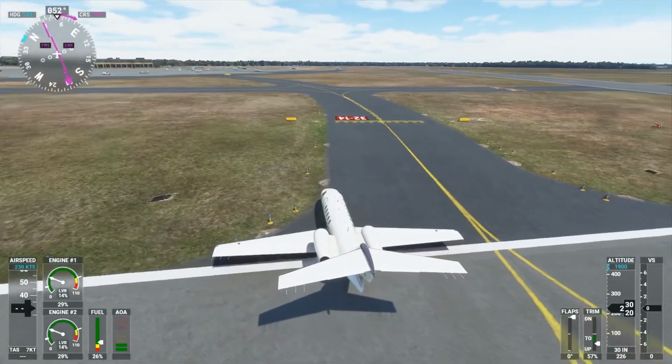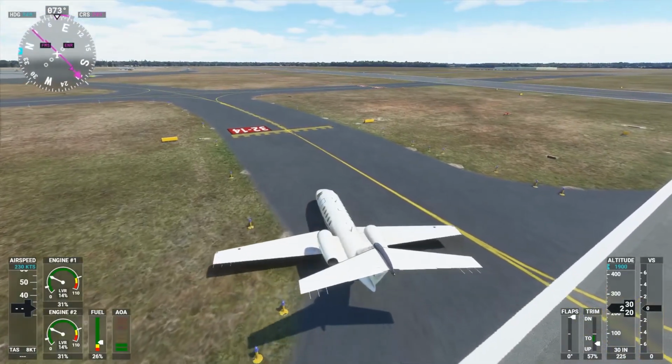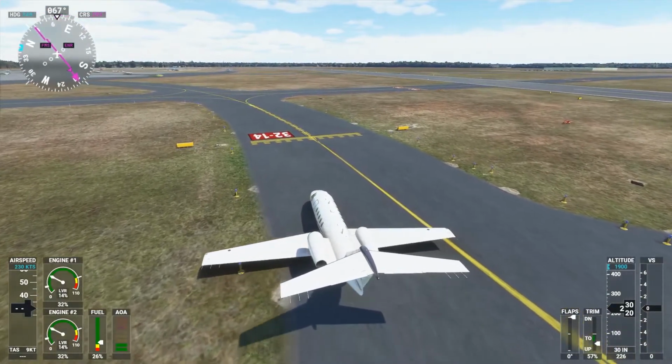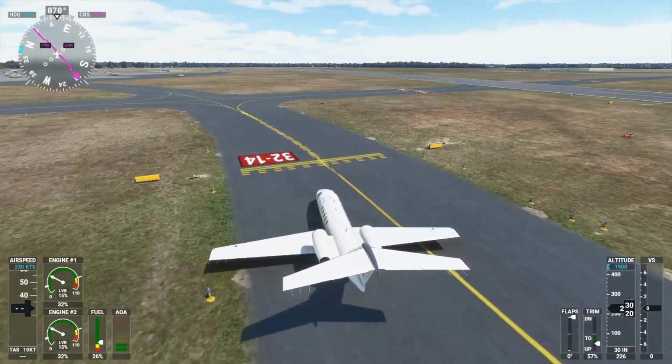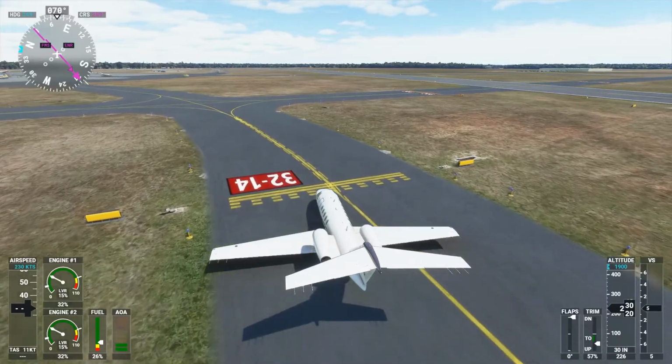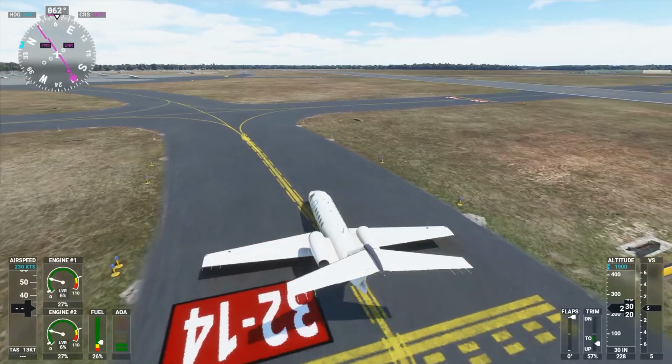Like, I am mashing the hell out of this key. It doesn't want to turn. She is such a pig when it comes to turning on the ground. Like, I guess you have to be at a crawl to get it to turn. Maybe the nose wheel's skidding, you know, we're turning too sharp, too fast.